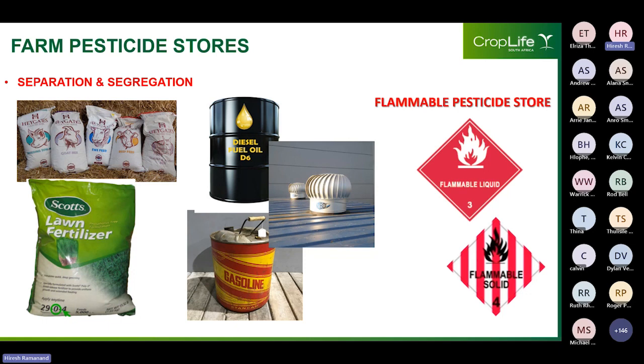This area must be ventilated to the open air in such a manner that vapor cannot accumulate inside. Also remember that this section or enclosure must also be bonded. Now, when it comes to flammable solid pesticide formulations, in our opinion, there's no reason why farmers cannot store flammable liquid and solid pesticides in the same flammable store where liquids and solids are separated by an airspace of at least 3 meters. Remember to also include the flammable solid hazard class diamond with the flammable liquid hazard class diamond where this is the case.